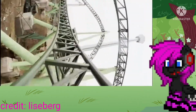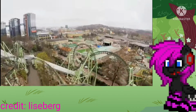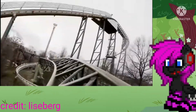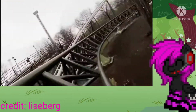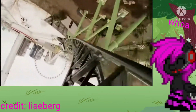That is some of the most extreme airtime I have ever felt on any coaster, and it's just absolutely amazing. So after that, you pretty much go into some twisty twists, which gives small laterals, and it's very fun actually. And then we go into one of my favorite parts of the ride.